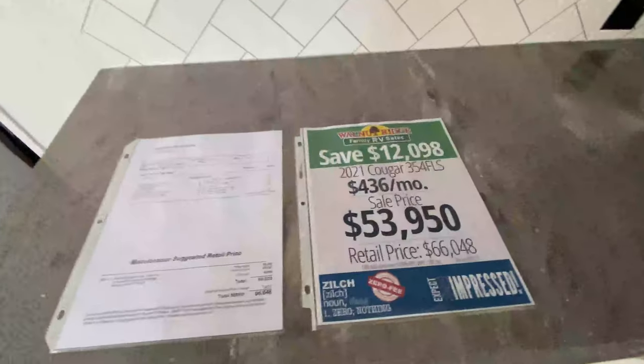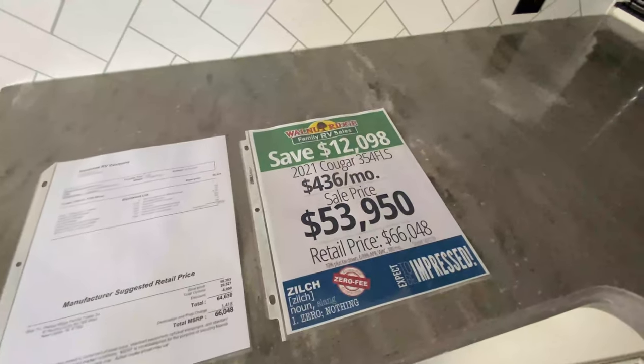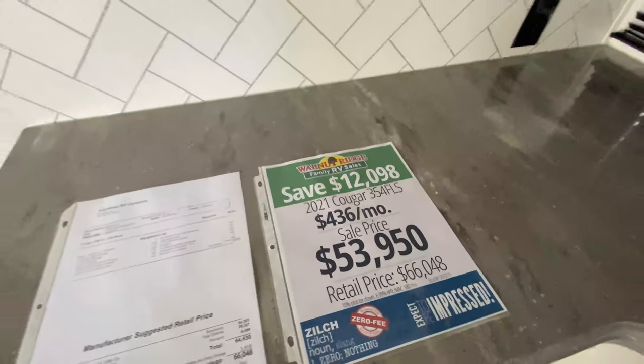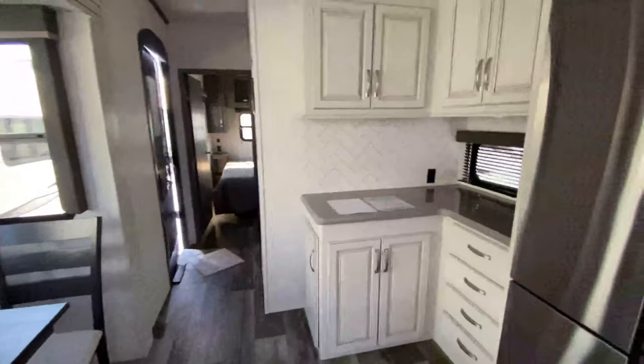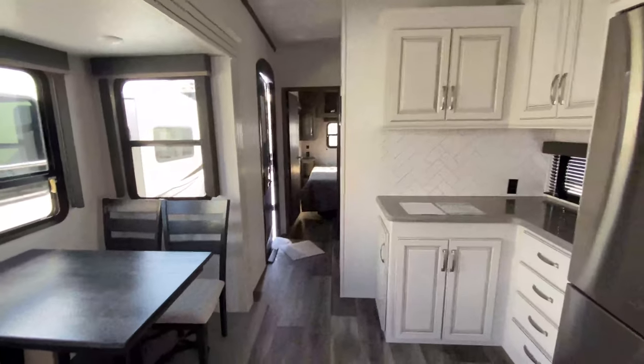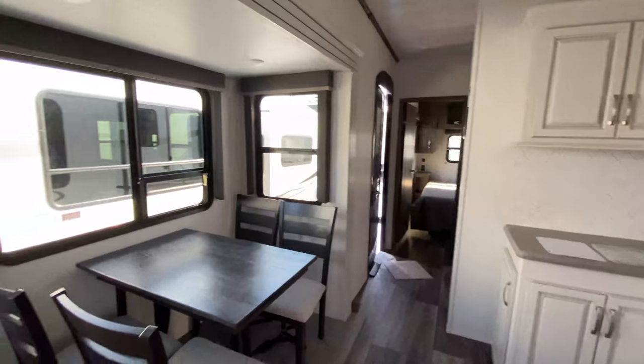Show you the price. This does have an additional sale on it. I think this one is $1,500 off or maybe $2,000 off in addition during our sale that you guys have probably heard about, but it is going on now through the 27th. We're not open on Sundays, just Monday through Friday.